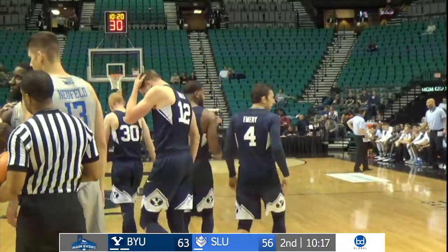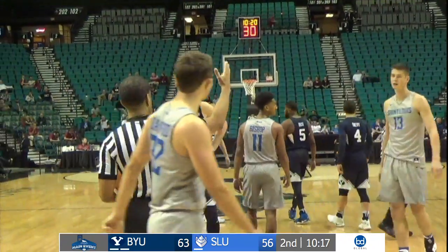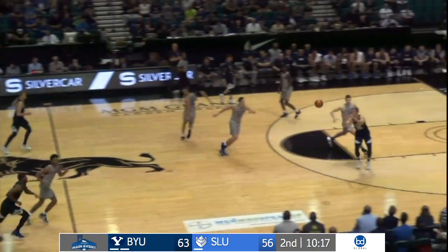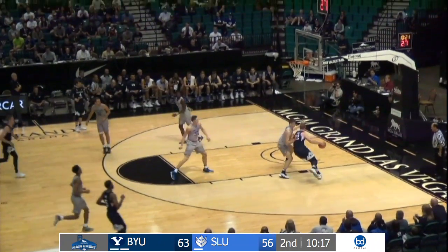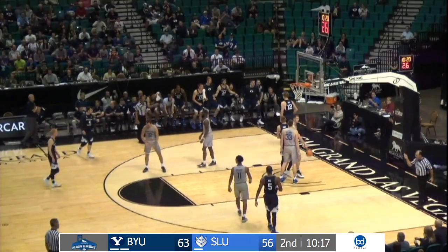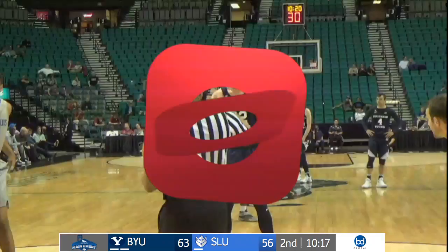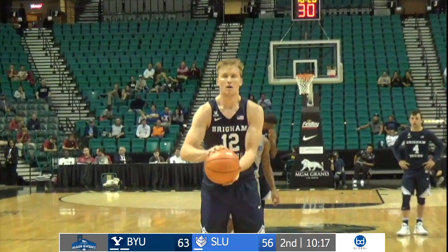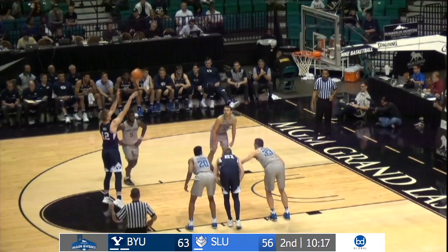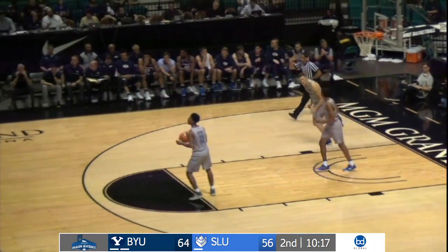BYU gets that ball out of there so fast on the break, and you have to get back in defensive transition. So take a look again. And just nice outlet pass, 2 passes, reversal, lay-in, and the whistle. So Matt Neufeld has fouled out. And that free throw completes the 3-point play.